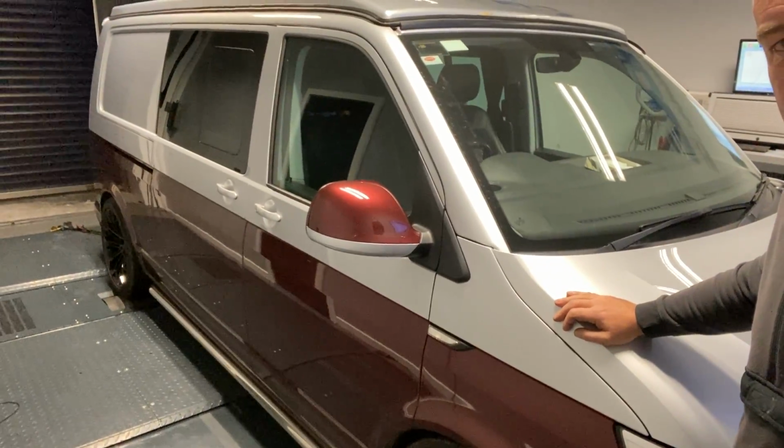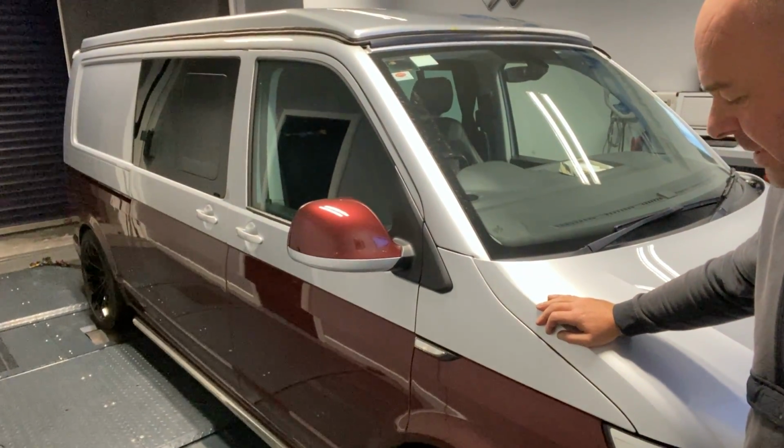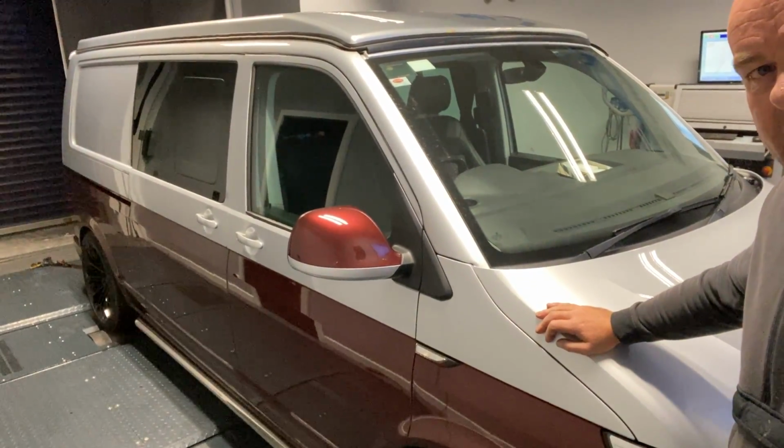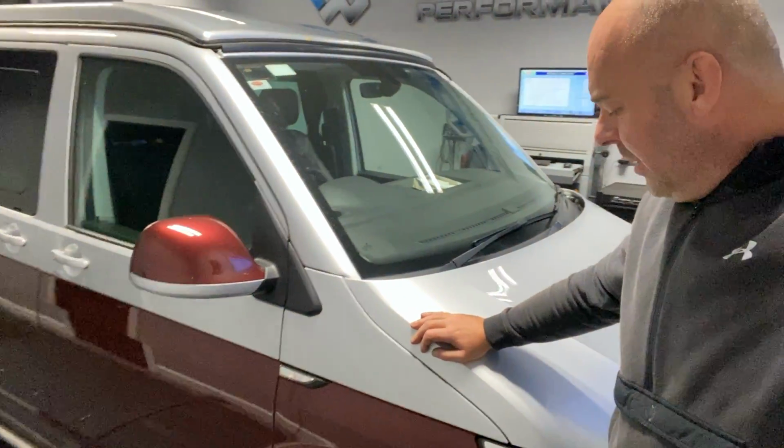The vehicle itself looks absolutely superb. It's quite a local customer. He's heard about the tuning we do, and he said we were the only place he wanted to come for a tuning. But yeah, really, really nice. I'm really pleased with that.